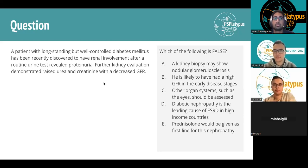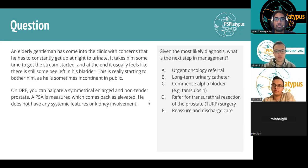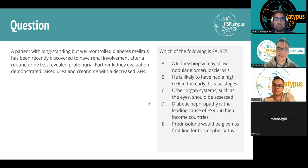So that was really good that you guys have noticed it. You should definitely assess other organ systems. And yes, diabetic nephropathy is the leading cause of end-stage renal disease in high-income countries, which is crazy. So there we go. Well done, everyone. Oh, and the reason why E is wrong is because you would give ACE inhibitors, not prednisolone. ACE inhibitors, great for proteinuria.